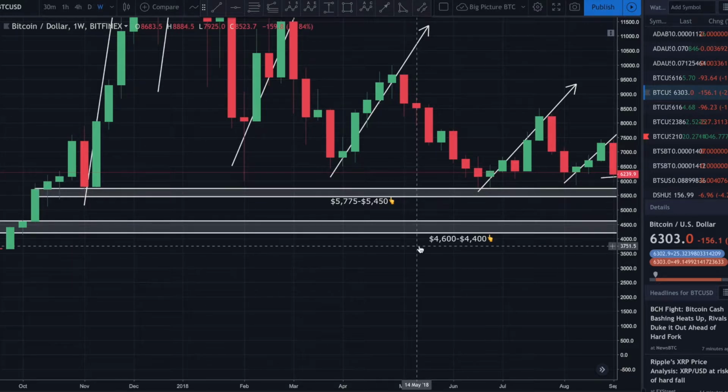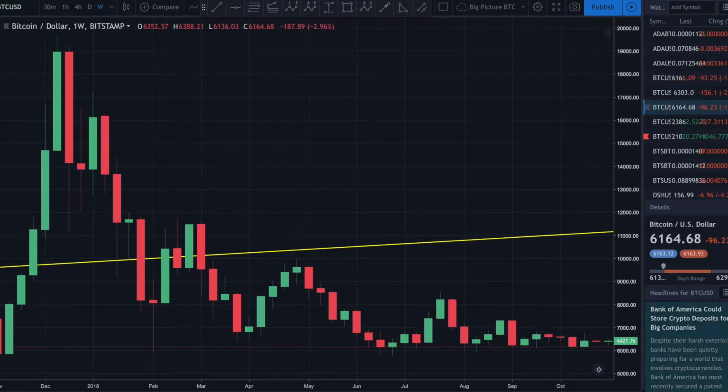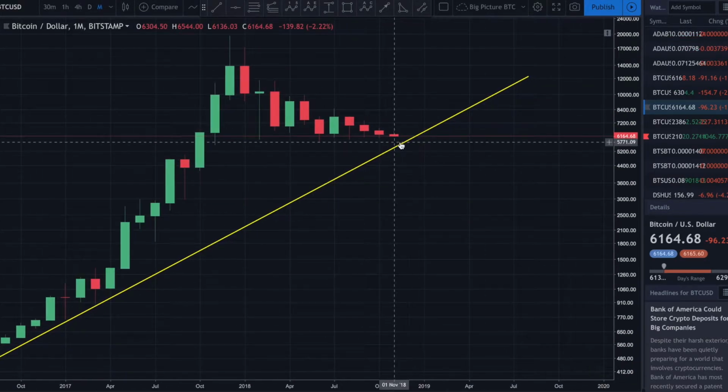So is it a coincidence that right where we are right now, if I go back and look at that log scale chart, let me throw the log scale back on, is it just coincidence that on the log scale chart, if we go straight down and looked at this today, that would hit right at about 5,500-ish and still stay within the trend?